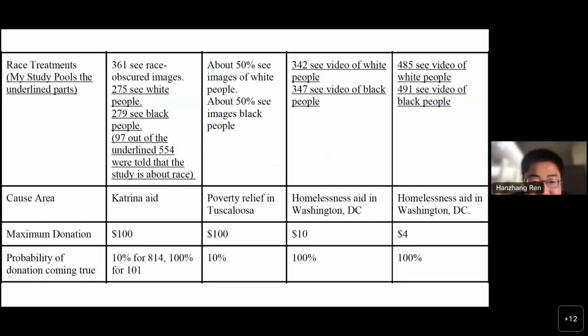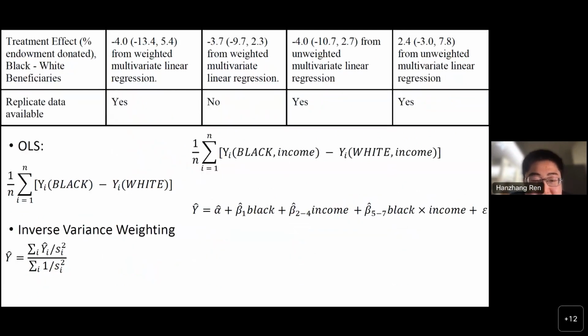These studies cover different cause areas, but in a sense, they're still all about the provision of basic life necessities to people in need. Individually, none of these studies found a statistically significant effect, but the error bars are somewhat large. So I pooled these studies using replication data when I could find it. There is one study for which replication data is not available, and I used inverse variance weighting to combine it with the results I'm getting from the other experiments.